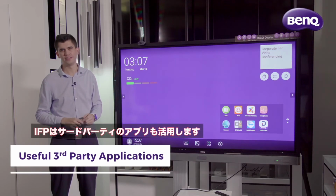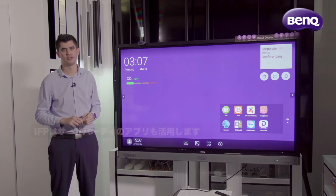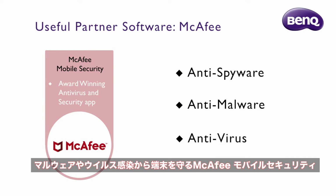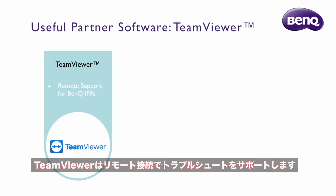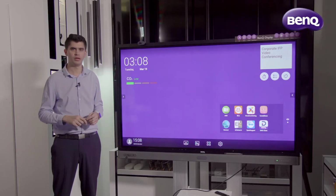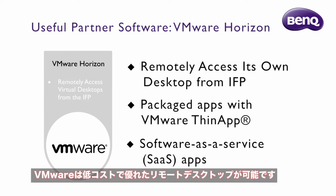With BenQ IFPs, we're also able to take advantage of third-party applications. For example, McAfee Mobile Security is an award-winning application that protects you against spyware, malware, and viruses. With TeamViewer, your IT team members will love being able to remotely access your panel to help you troubleshoot or show you features you may have previously missed. With VMware, you're able to remotely access your desktop directly from the IFP itself, providing a really cost-effective and efficient solution.